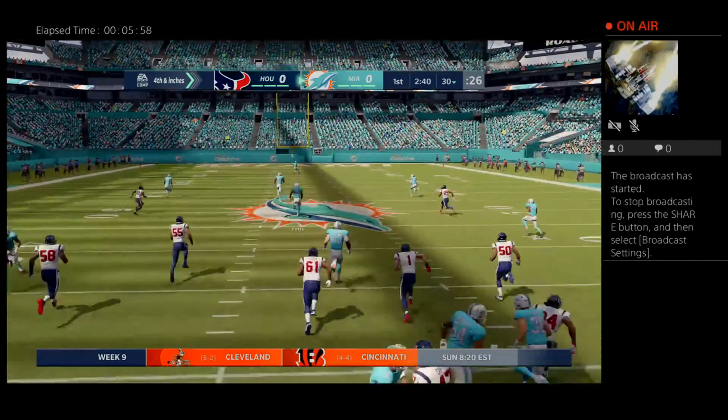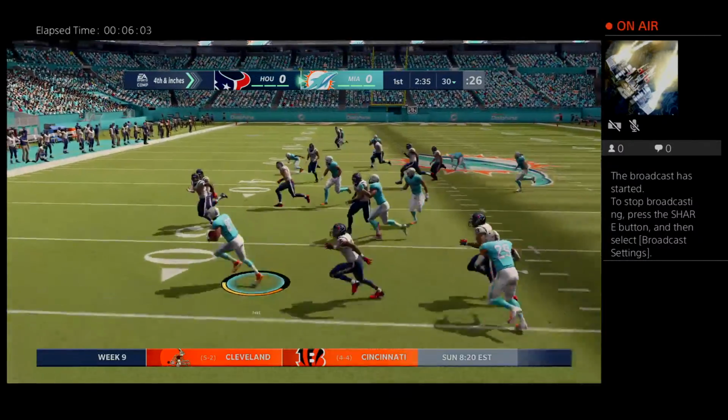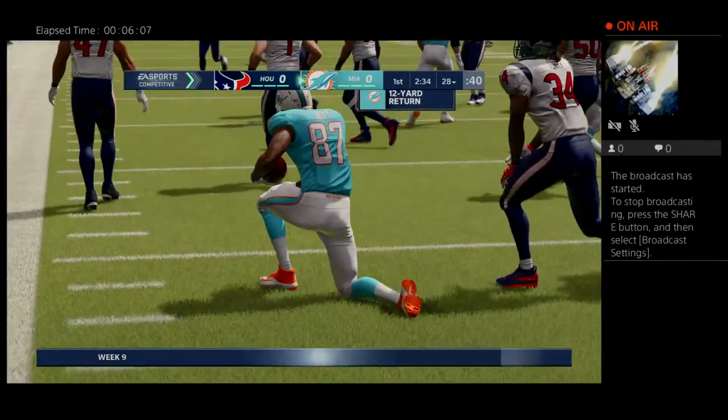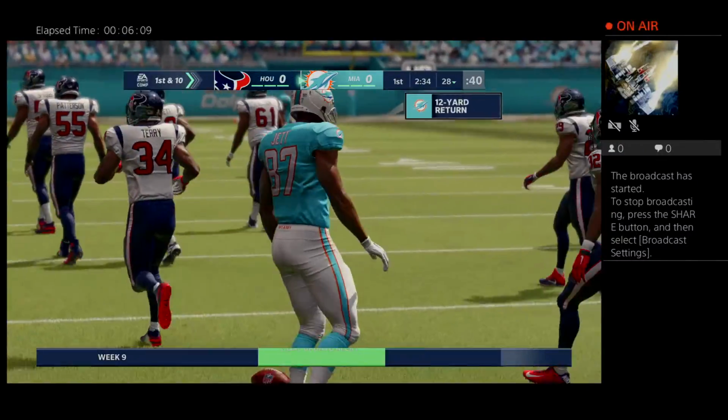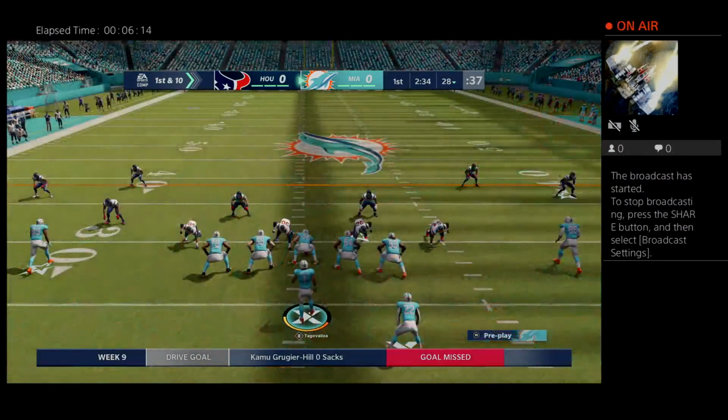And last week in the loss, 5 punts as he gets this one away. So a good punt, but a solid 12-yard return. And it'll be Dolphin football. So Miami coming out for their 2nd drive.